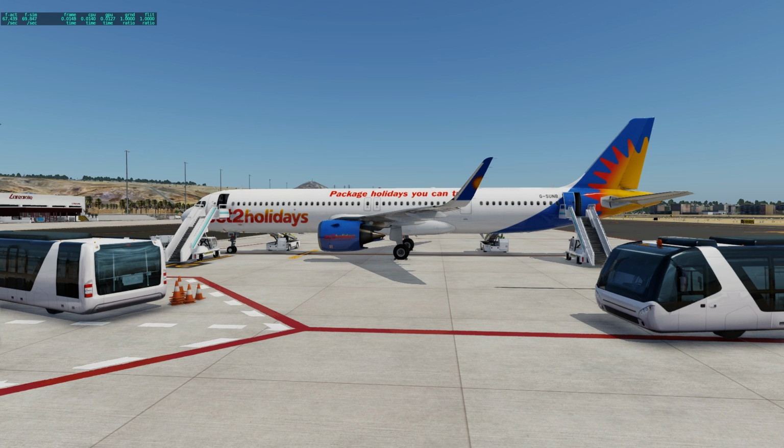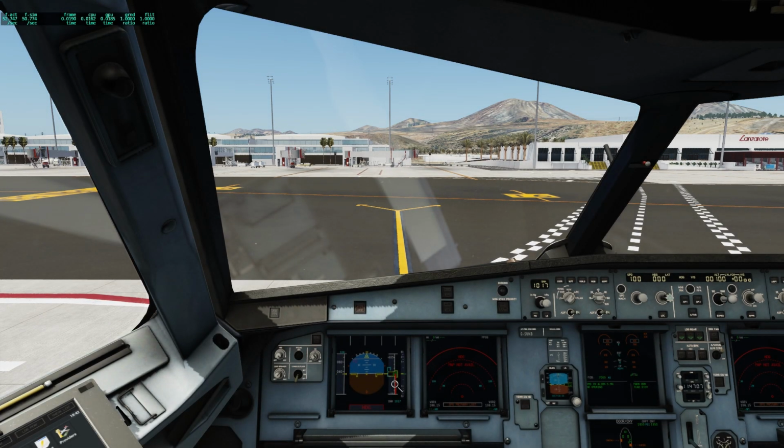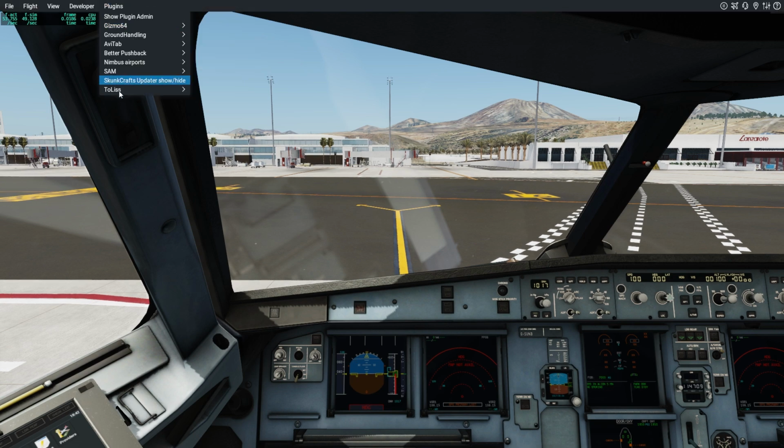So the routing today takes us northerly out of Lanzarote, then towards Spain, basically all the way up the length of Portugal past Lisbon, across the Bay of Biscay, over Jersey, past Bath, and descending into Birmingham onto runway 33. So let's jump into the flight deck and we'll get the weight and balance done first.